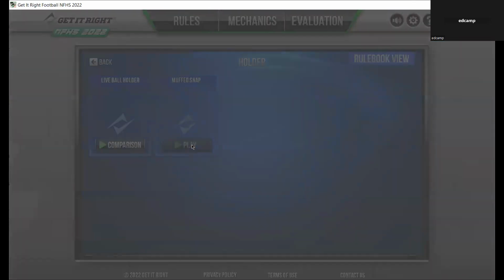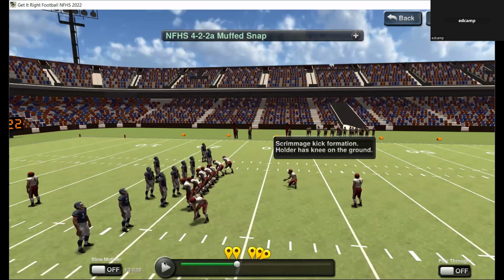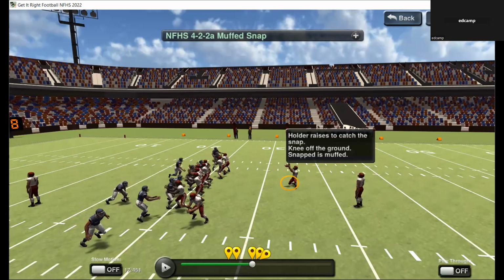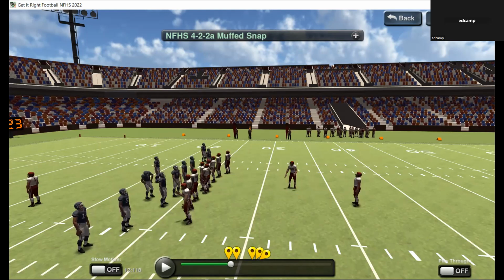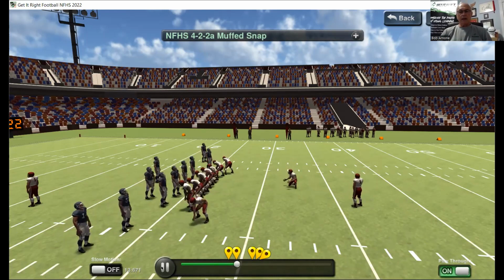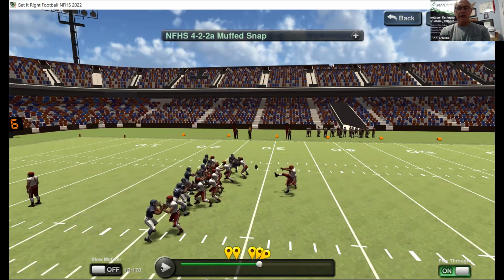And then we have one more scenario that could come into play here. This time, he raises up again, so we got no problem there, but then he muffs it. And once he muffs it, then he has to stay up off the ground. So if he returns his knee to the ground and he possesses that ball, it's going to be dead right away. So even though they kicked it, we should have whistles blowing all over the place. Watch a playthrough on this. So again, he's going to come up, he's going to muff it, he's going to go back down, and as soon as he possesses it with his knees on the ground or any other part than his hands or feet, then that ball's going to be dead.